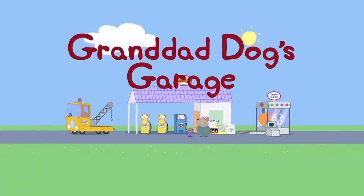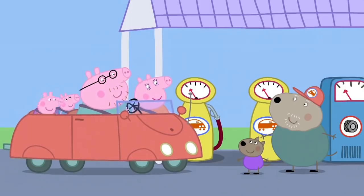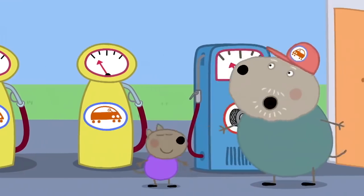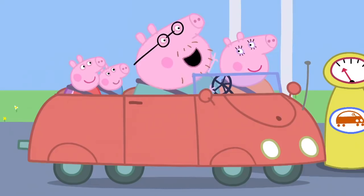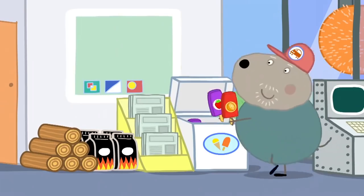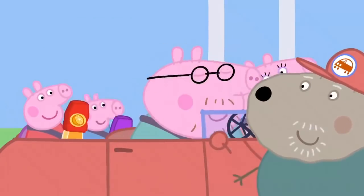Grandad Dog's Garage. This is Grandad Dog's garage. Here are Peppa and her family in their car. Hello, Danny. Hello, Peppa. What can we do for you today? We've got petrol, air for tyres, and a new automatic car wash. Two ice lollies, please. Oh, certainly. Grandad Dog's garage sells lots of things, even ice lollies. Thank you.